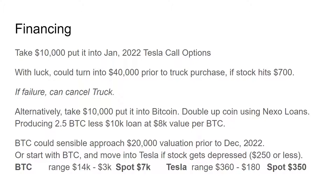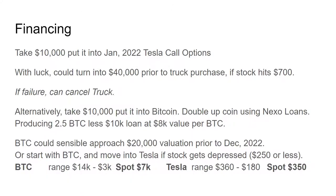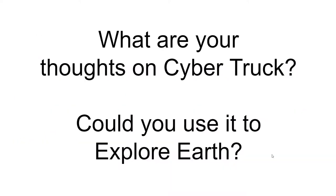So if you've got the cash, you could either go into Bitcoin, whose recent range is 3,000 to 14,000, and the spot price right now is 7,000, about twice the low. Or you could go into Tesla. I would definitely recommend waiting 3 to 6 months until the price is potentially $250 or less, and then locking in your call options at that time.